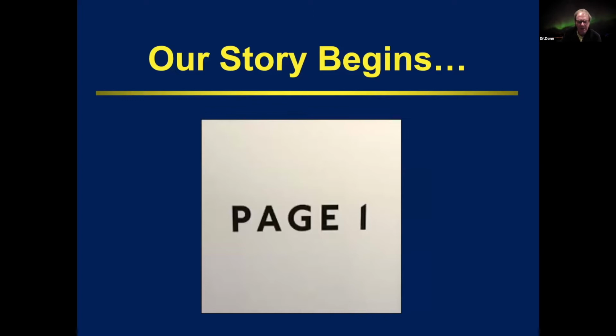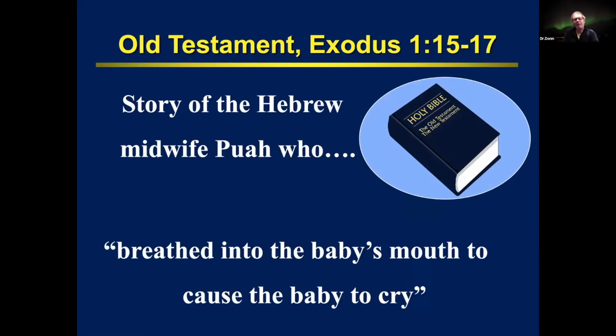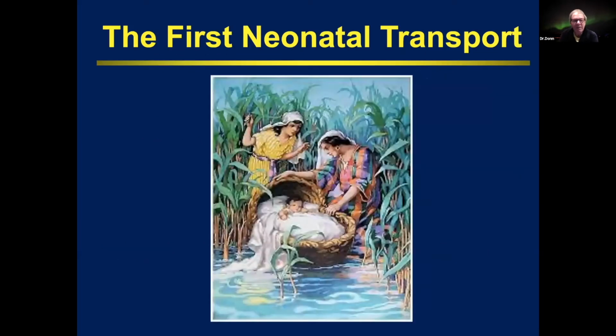Well, the story goes back quite a while. In the Old Testament, in the book of Exodus, there is a story of the Hebrew midwife Puah, who breathed into the baby's mouth to cause the baby to cry. Probably the earliest description of neonatal resuscitation. And as a little sidelight, I think this was probably the first neonatal transport, when baby Moses was placed in the basket in the bulrushes and floated down the Nile River.